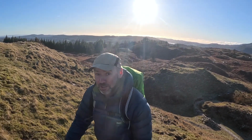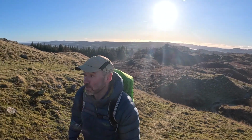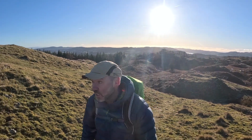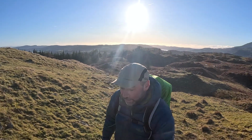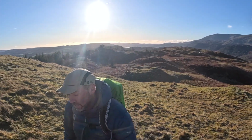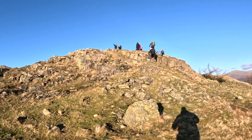It's a great one, this, for introducing people to the fells. And if you were at the Tarn and got up to Black Crag and with someone that was up for it, you might think, well, maybe I can go over to Holmfell as well. So, you know, gives you that opportunity to extend it if you want to. It's a busy top today.